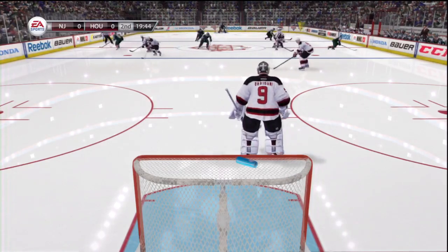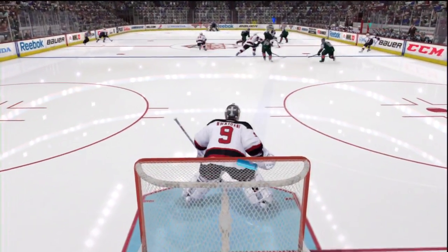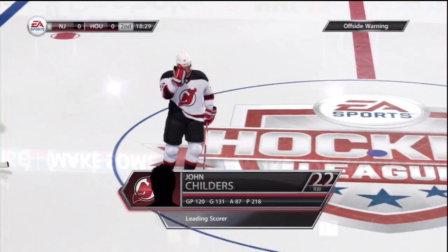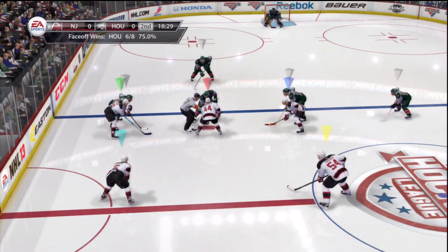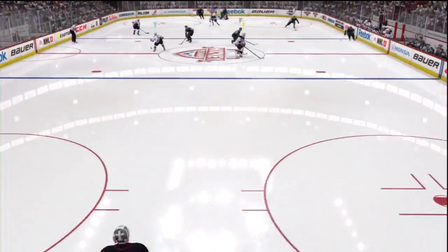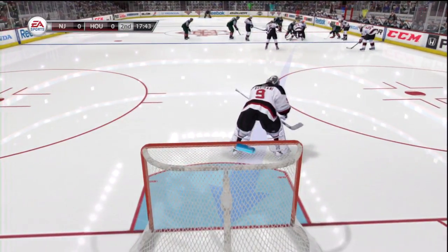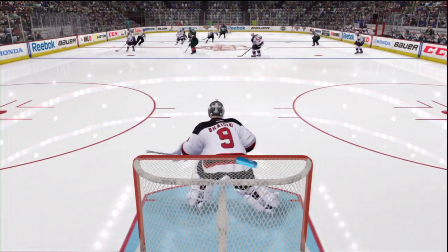Second period starts. To Fritchie. Allen. That one blown dead offside. Using that empty wing to roll. That'll get a whistle for offside.